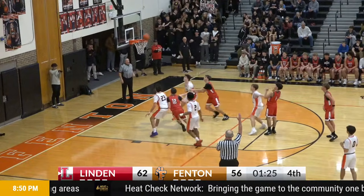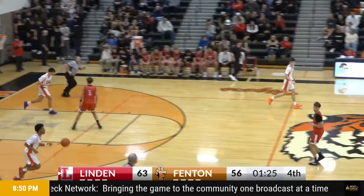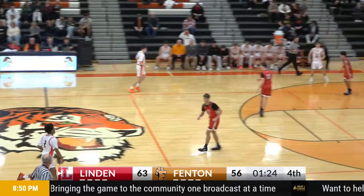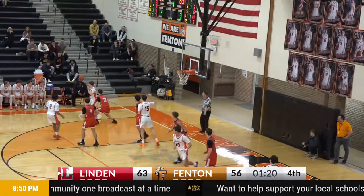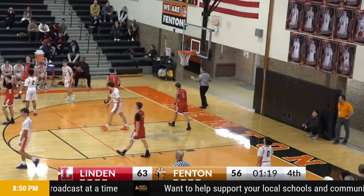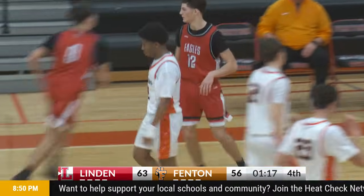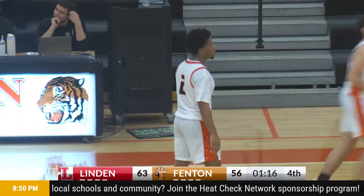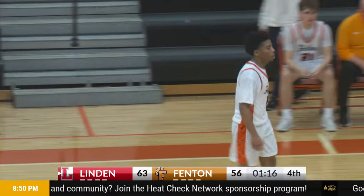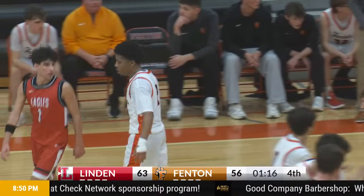Zuniga from the charity stripe gets 3 the old-fashioned way. Brown, you can tell he wants to bring this game back. It's deflected and then went right back off of Fenton, though. Eagles basketball. Fenton's getting close to the point of the game where they're going to have to start fouling. Linden's ability to pass the ball around and get everybody touching the ball, they can really wear out some clock.